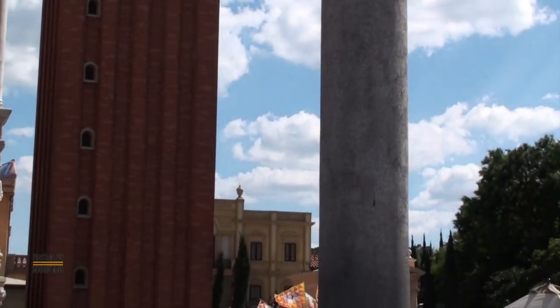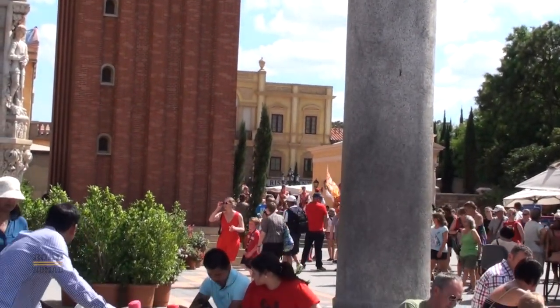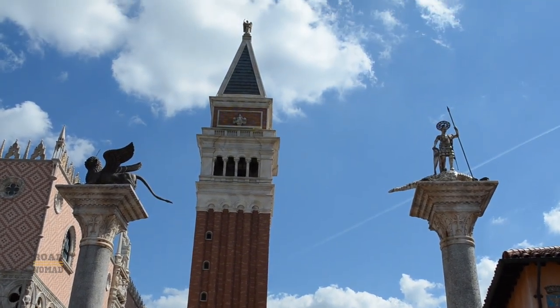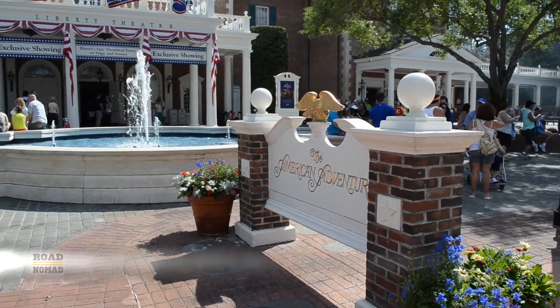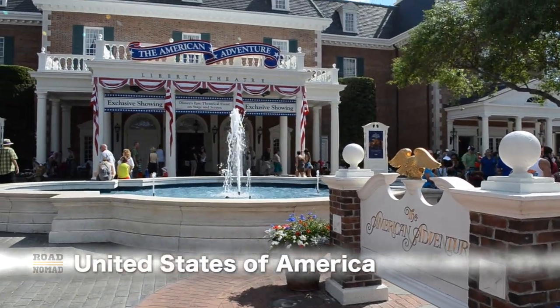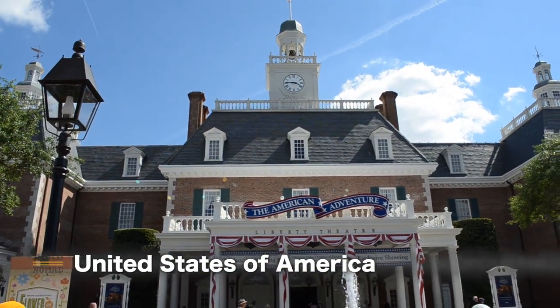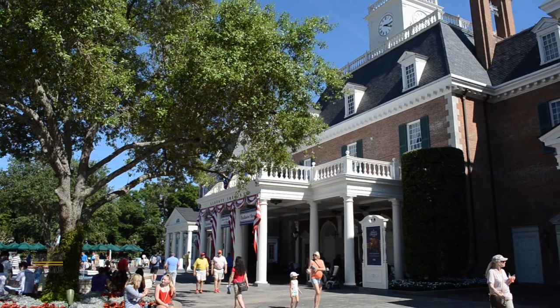The show is very entertaining, but we are going to continue, saying goodbye or arrivederci to Italia and saying hello to the USA. They have the American Adventure, which, if I recall correctly, is an animatronic history show that at least the last time I was here wasn't exactly enthralling.